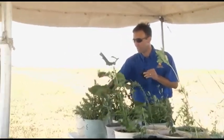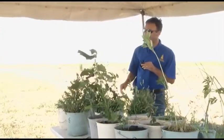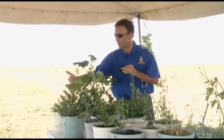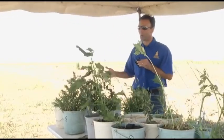In the rotations, in the wheat, in the corn, that sort of thing, to deplete that seed bank in the rotations. That way, when you go back to the soybeans, you could control it with the pre and that sort of thing fairly well. And you don't have to rely on those post-emergence options, which we don't have.